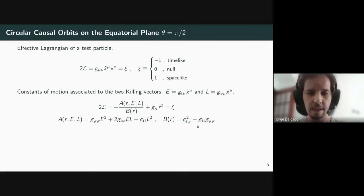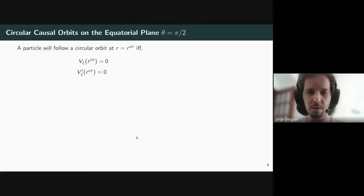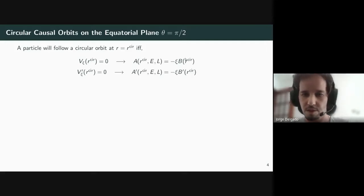Then, in order to have circular orbits, we have to define an effective potential, which is basically just the g_rr component of the metric times r dot squared. So it's essentially this equation. To have circular orbits, we have just to say that this potential must be equal to 0, as well as its first derivative. This gives these two simple equations that one has to solve.